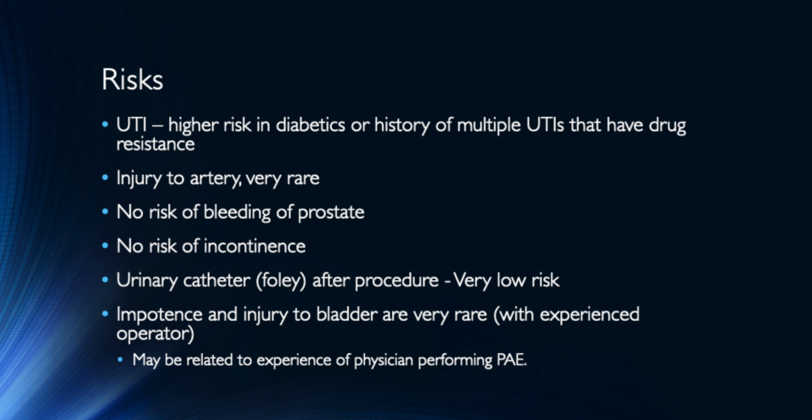Other risks such as bladder, intestine, or penile injury have not occurred in our practice. Bleeding is generally not caused by PAE. Impotence is very rare when performed by an experienced operator. There is a low risk, about 1%, of requiring a catheter after the procedure, which is due to the inflamed prostate blocking the bladder. Other factors of PAE such as sexual activity, longevity, and medication use after PAE will be discussed in the clinic prior to and after the procedure.